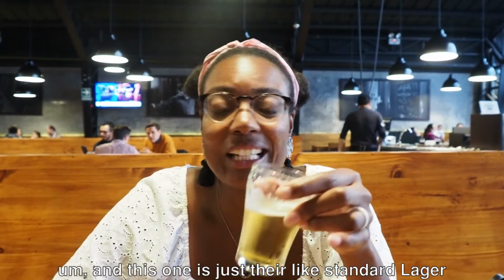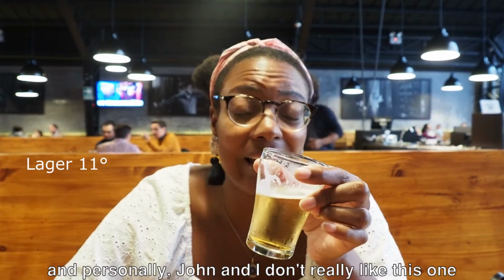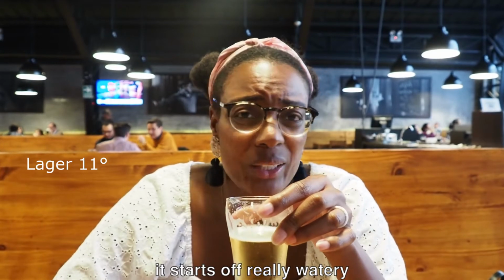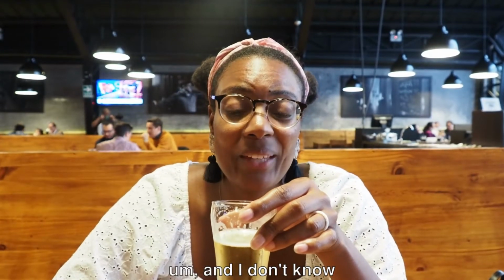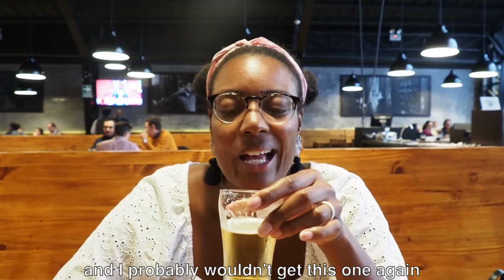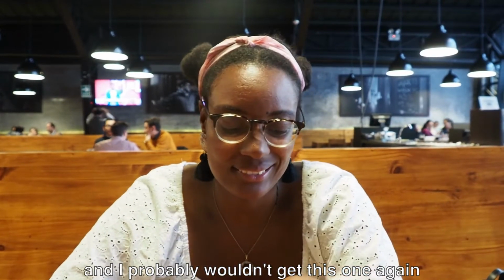Then this one is just their standard lager, and personally, John and I don't really like this one. It starts off really watery, and I just don't think the flavor is that good, and I probably wouldn't get this one again.